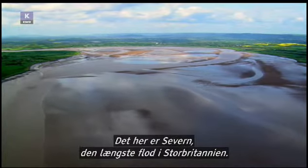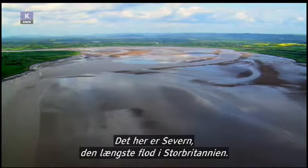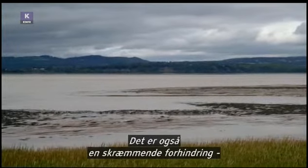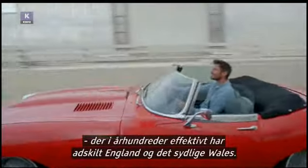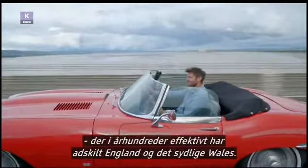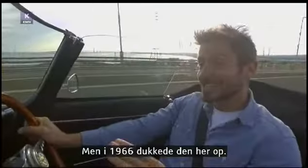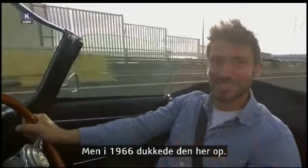This is the Severn, the longest river in Britain. It's also a daunting natural obstacle, one that firmly separated England and South Wales for centuries. Then, in 1966, this appeared.